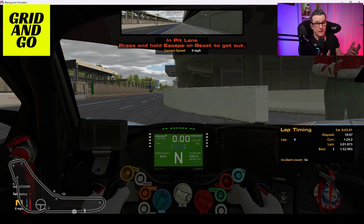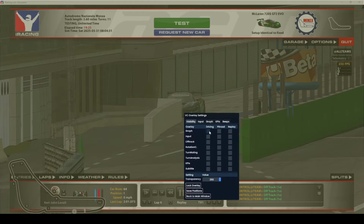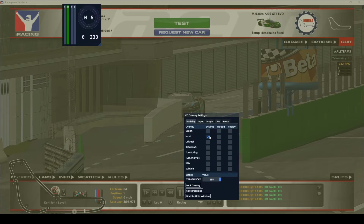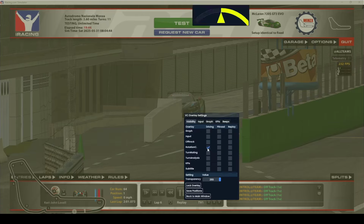Let's have a look at the overlays. We'll take a really quick look at the overlays now. Very, very simple. The graph looks like telemetry, and that's probably live telemetry too. You've got your inputs, and that will be the input from the reference lap as well. Off tracks, obviously, as normal. Rotation, this one's quite interesting. If your rotation's miles off, it's going to be further away from the arrow in the middle.